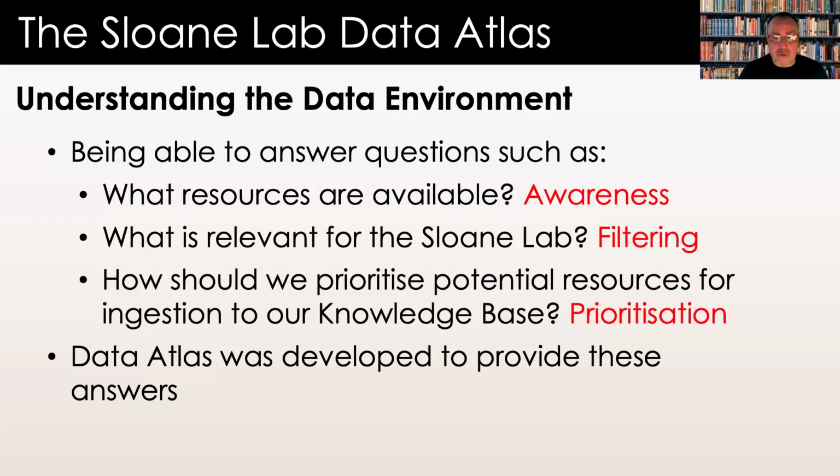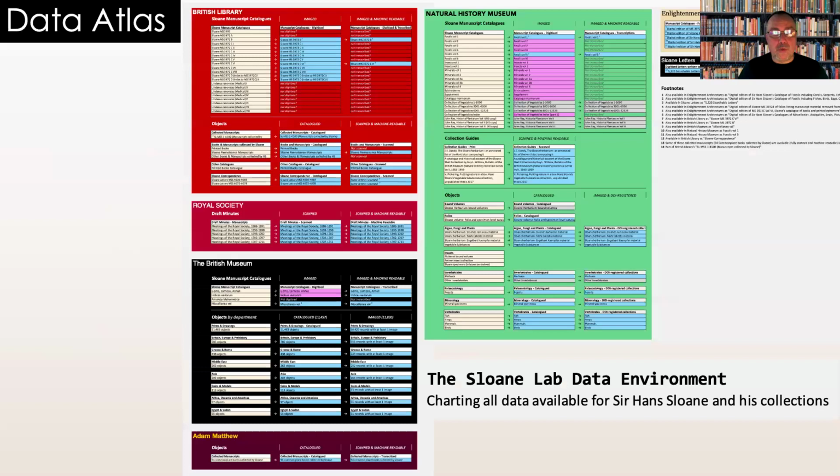And that also was very important for us in order to set a plan for ingestion, so to get some priorities about what data is available, what is going to be the actual plan and pipeline of ingesting data, depending on how much arrangement or adaptation or work, at the end of the day, we need to do with the data sets before they become unified with a knowledge base. So the Data Atlas was created to give us exactly that bird's eye view, if you want.